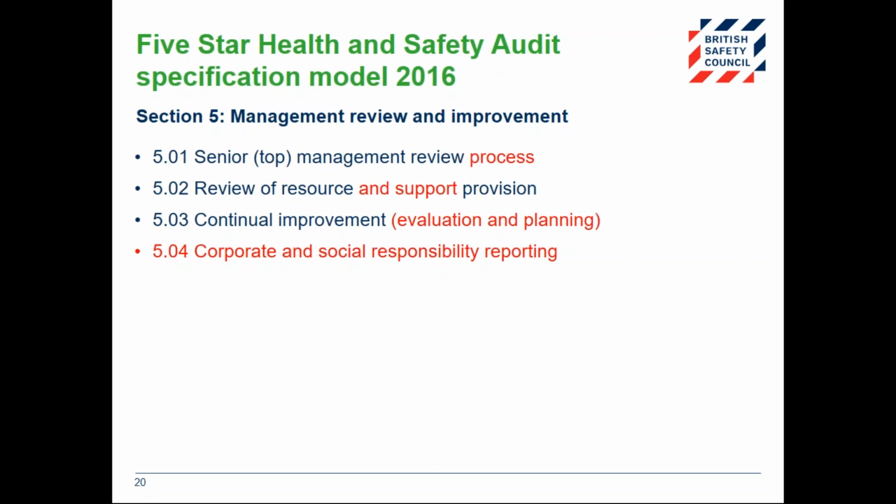Review of resource and support provision. So again, we've added in and support. So it's not enough to just do a budget review. We need to see that management are, and we need to review the active support of management and other stakeholders for the health and safety department.